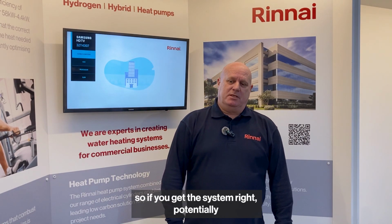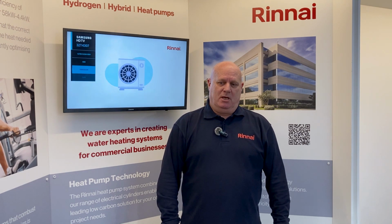H3, as I said, is based on air source heat pumps. So if you get the system right, potentially for every kilowatt you put into a heat pump, you should get more out. And we've worked on a number of systems where on the hot water side alone, you can get sometimes 3 kilowatts out for every kilowatt you put in. So therefore, you are moving towards more energy efficiency, lower carbon emissions, and lower energy usage.